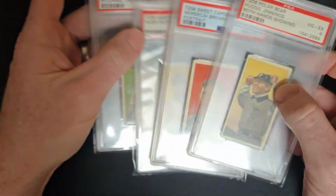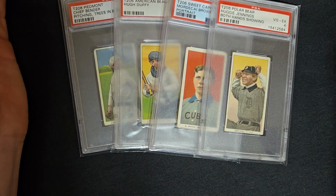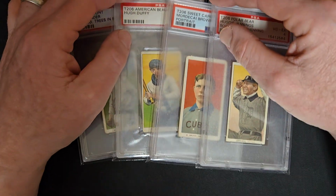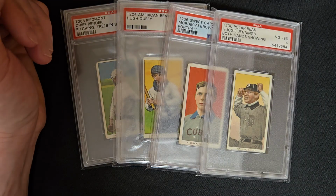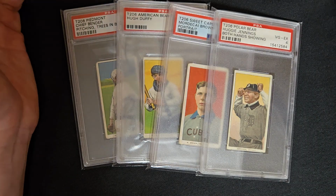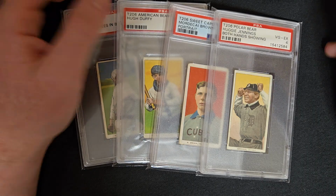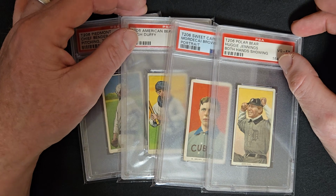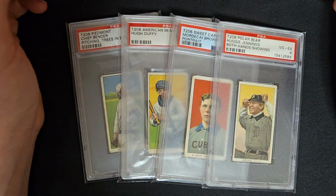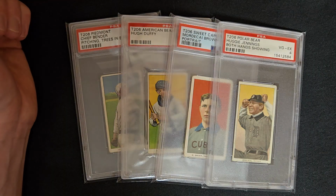My goal is to collect all 72 Hall of Famers in PSA slabs, and over the time, try to collect all 16 backs. Hopefully the lower end Hall of Famers I can get in the more rare backs, because I'm not going to shoot for a Ty Cobb and an Uzit back or something. That would be hundreds of thousands of dollars. But hopefully I can get them the lower level, you can say, Hall of Famers. But they're all awesome. The colors on these look beautiful. They present really well together.